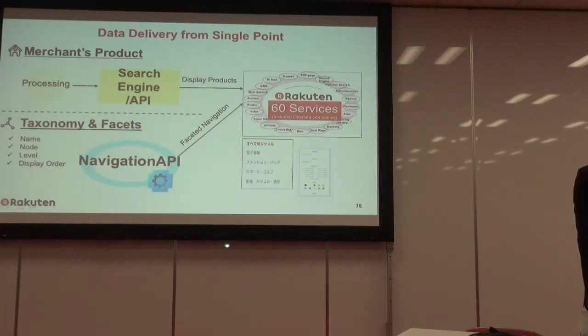I'll explain a sample. We have already realized data delivery from a single point to the front end. Product data is delivered from this, and also we are managing taxonomy and facet information by API. So sharing one illustration. Following is the delivery method for the taxonomy information to show merchant products by facet navigation, like this, すべてのジャンル and so on. And this API is called the navigation API. The navigation API delivers category detail information like this, category name and node or something.